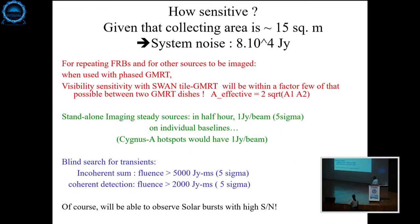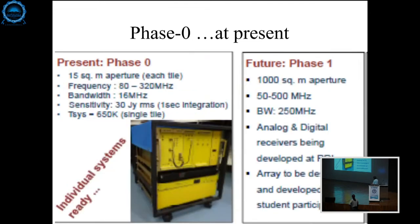so there will be enough sensitivity to study several things. I will not elaborate on the details, but we will have typical fluence in blind searches for transients of the order of 200 Jansky milliseconds. So we should be certainly able to see.